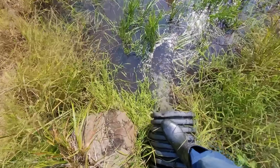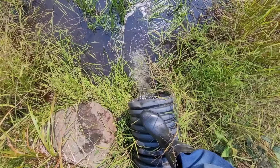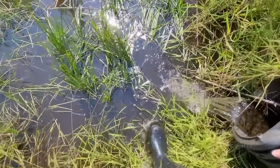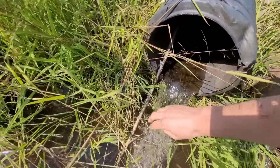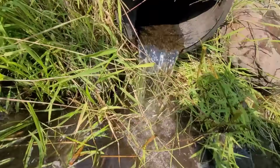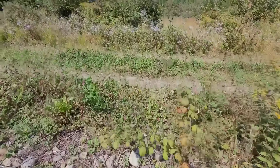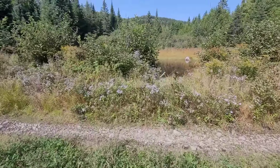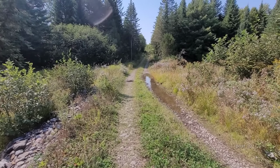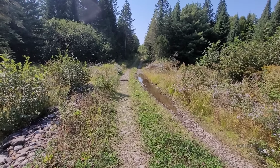So we got a culvert right here. It's flowing a tiny bit better than when I first arrived, meaning I touched the right spot. It's a smaller culvert, probably only a foot. Other side of the road, we will check that out. See, there's a little bit of water dribbling across. Pretty rocky road. It could probably go years before anything severe happened.